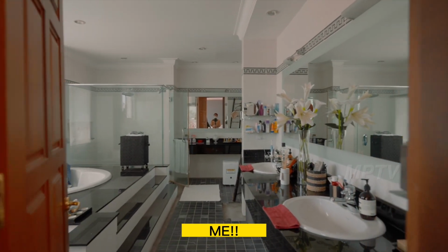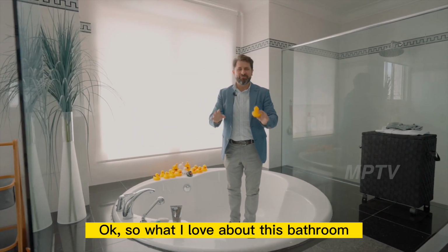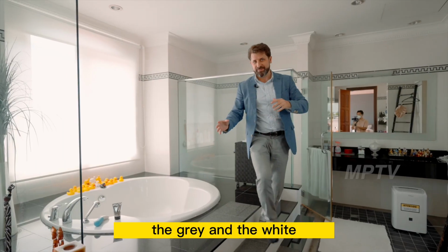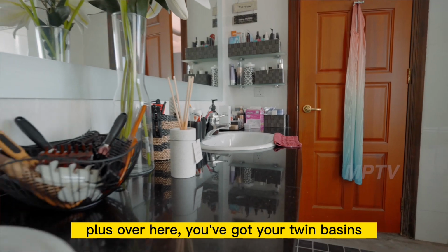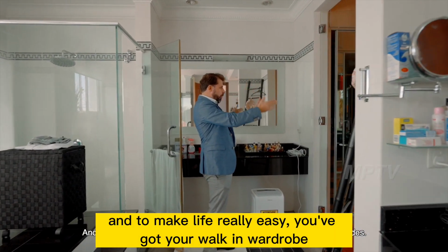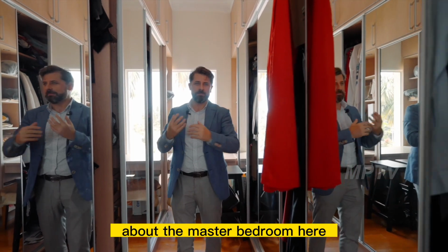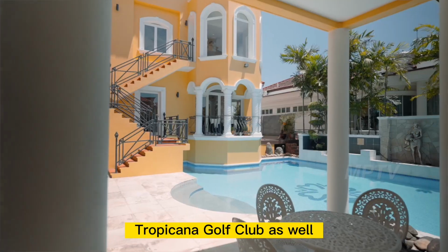Me. Where are you? I'm actually in the bath. Okay, so what I love about this bathroom and the rubber duckies is it's a great play on marble, the grey, and the white. It's a beautiful kind of interlace. Plus, over here, you've got your twin basins, which is a nice touch as well. And to make life really easy, you've got your walk-in wardrobe on both sides. So it could be his on the left and hers on the right. But, and that's what I really like about the master bedroom here, it's up nice and high, got fantastic views over Tropicana Golf Club as well, and your pool below.